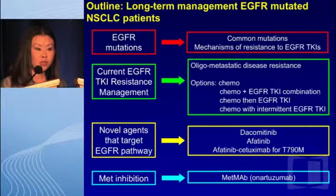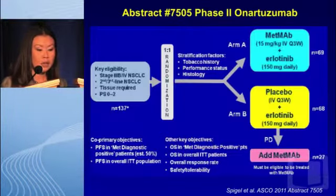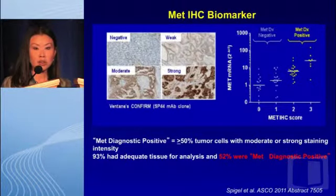Now, I'm running out of time, so very briefly, because Mark already went over MET inhibition, I just picked this trial because it's the one that's furthest along. Everybody should look out for arnotezumab. I don't even know how to pronounce it, but METMAB is what we usually call it. Again, this was the phase 2 study results, and because Mark already showed it to you, I'm not going to emphasize anything except for the biomarker, which is a MET immunohistochemistry.